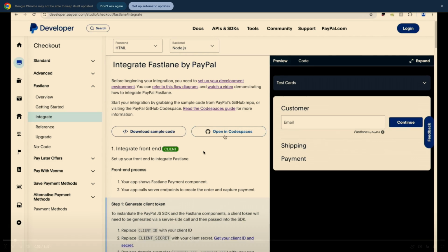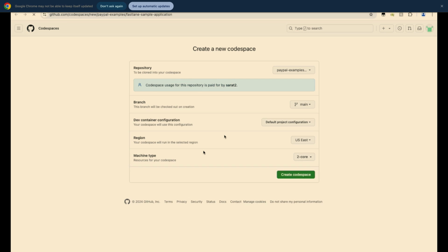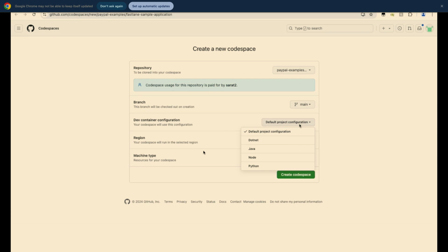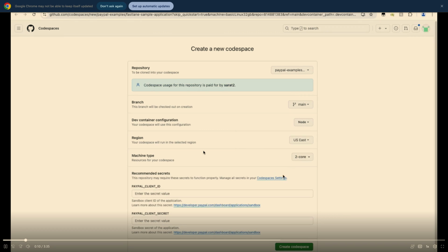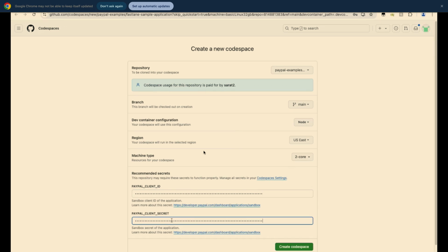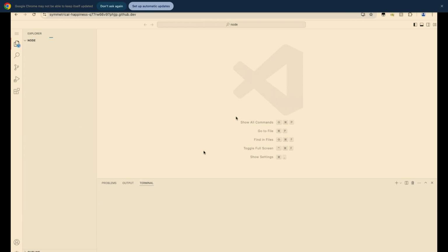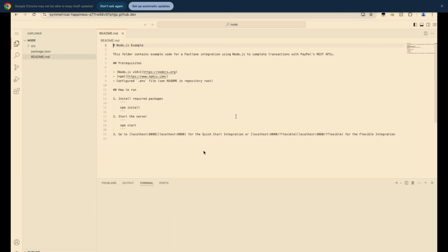And if you click on the opening code spaces, it will basically create an environment for you. And in this environment, we will provide you with options to pick the programming language that you want. So we have 4 programming languages already available for you to pick one of them. And you only have to enter your client ID and client secrets, which is available on your developer dashboards. And I will show you how to get that in a second. And after that, it will build the application, the environment for you.